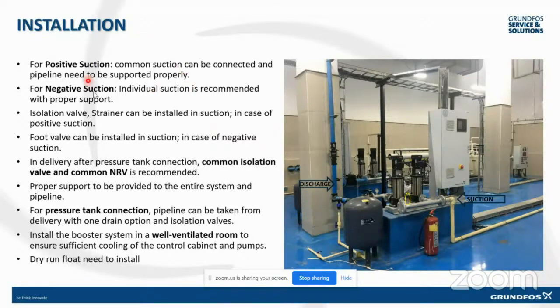In that condition where your pump is getting a positive suction, we recommend that you are connecting it and ensuring that the support is provided properly. Of course, the same thing is required for a negative suction, but in addition to that, we recommend that if you have a negative suction, we should ensure that we have an individual suction for each pump. That is a very important point for you to look at as a plumber during an installation.